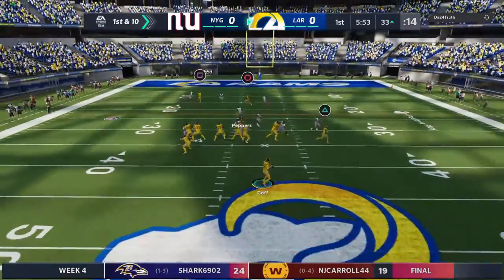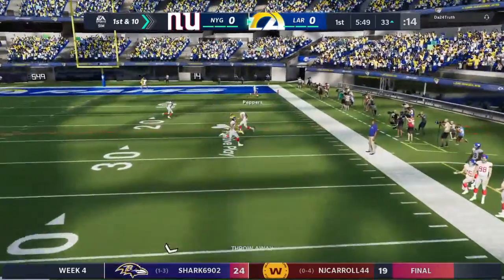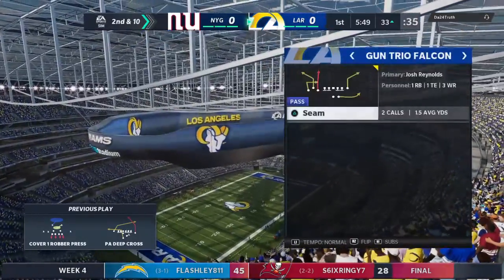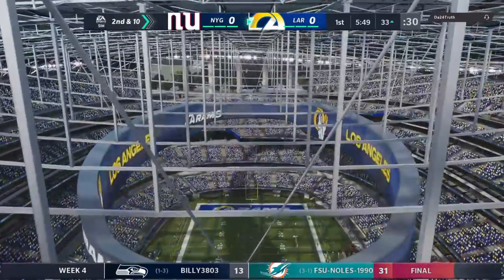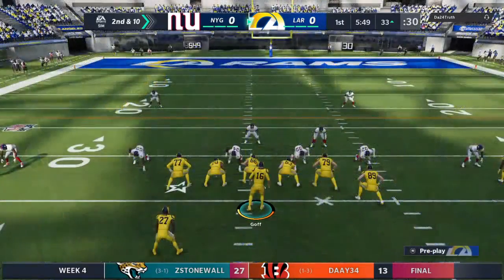Here's Goff. Eluding the pressure right. And he'll toss this one incomplete. Seeing no options, he throws it away. They've given up a few first downs on this drive, but getting the incompletion there, that should give them something to build on and maybe turn the tide. Here's 2nd and 10.